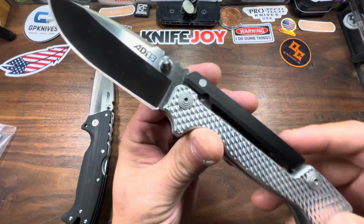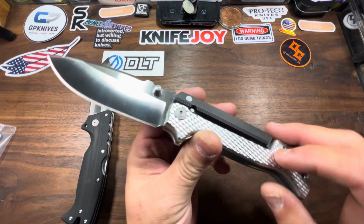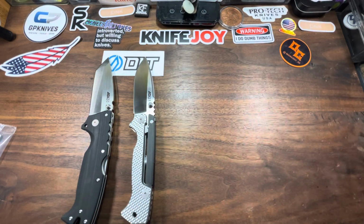But this one, like I said, is rocking those Original Goat scales, also linerless. These actually removed about an ounce from the overall weight. So those linerless scales do make a big difference.